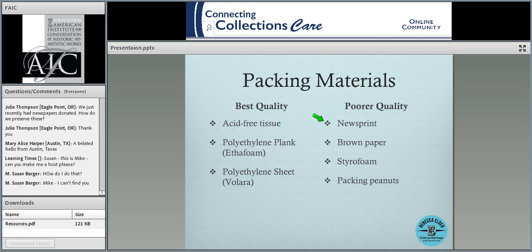Things you want to avoid: newsprint. Newsprint, very acidic, will deteriorate quickly. Likewise, brown paper, styrofoam, off-gases chemicals that will catalyze deterioration, and packing peanuts off-gas, plus leave behind a lot of dust, and they're kind of a pain in the neck and a mess to use. So those are some options that you have.